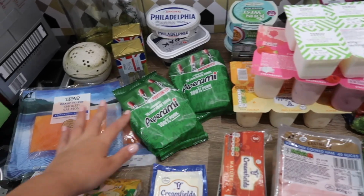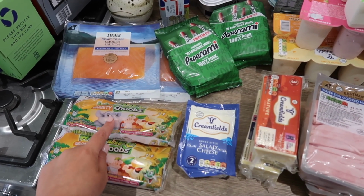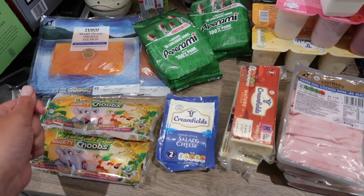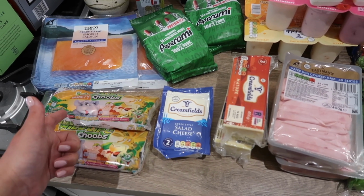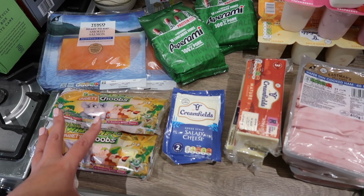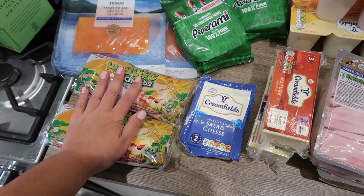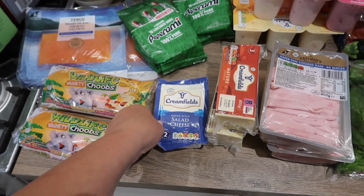So pepperonis for lunch. I get these tubes for lunch. Truthfully, I do this because then I don't have to send them in with spoons. I did start buying some wooden spoons at one point, but it makes the lunch boxes really messy as well. And I'm a woman who needs time saving, so I just get these, fold them into the lunchbox. It's nice and easy. And then I get this salad cheese.